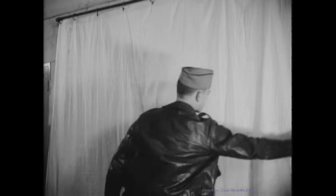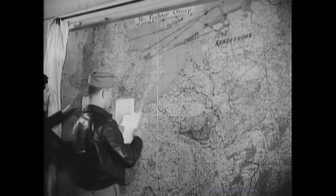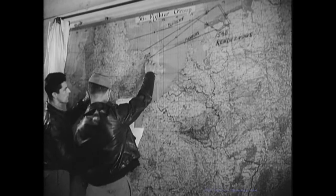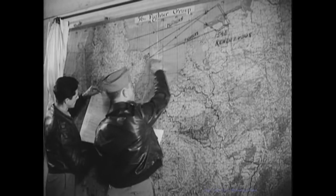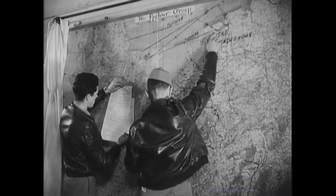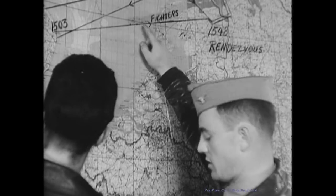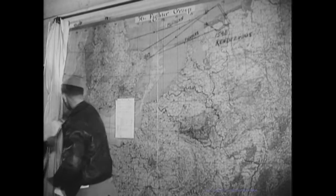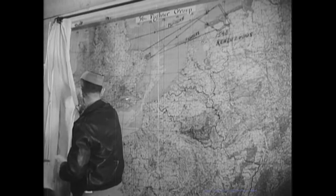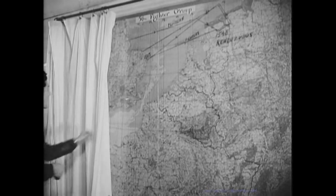Back at headquarters, the group CO studies the job in the ops room. A veteran of more than 80 missions, he knows full well what these lines on the map mean to planes and pilots. Like a Toscanini or a Benny Goodman, he must absorb and memorize the music, because he leads the job today. And next, let's check with Stormy, the weather officer.